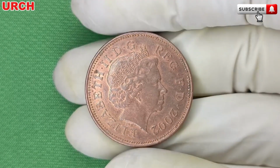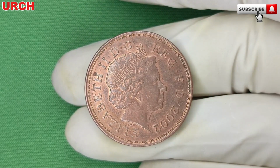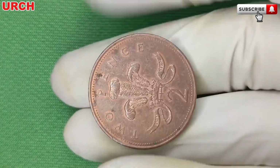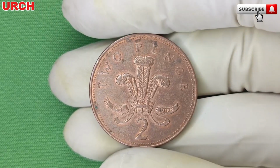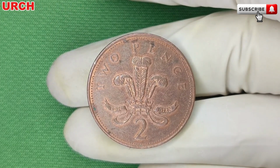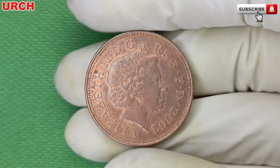A single, exceptional 2002 UK Elizabeth II 2-pence coin has been estimated at a jaw-dropping $19 million. $19 million, for a coin you might once have overlooked in your change. But make no mistake, this is not your average pocket change. This is a crown jewel in the numismatic world, a rare marvel of British minting, and a piece of history that few will ever see in person.